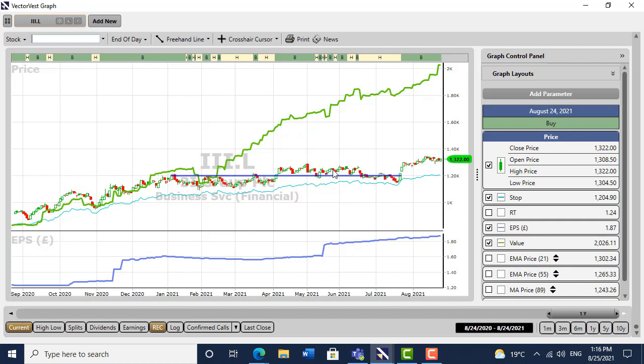We had resistance. It came back and kissed that. It's now moving up strongly. Went on to a VectorVest buy somewhere about here, and to me it looks as if it wants to go much higher. I think all three want to go much higher.